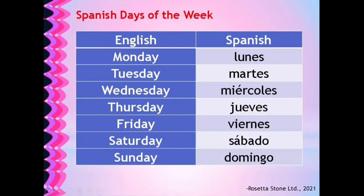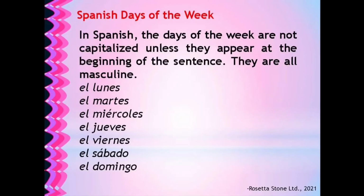Days of the week: lunes, martes, miércoles, jueves, viernes, sábado, domingo. Here are some important rules and pieces of information that you'll need if you want to start chatting schedules with your Spanish-speaking friends. A couple of other important differences that can be noticed is that in Spanish, the days of the week are not capitalized unless they appear at the beginning of the sentence.